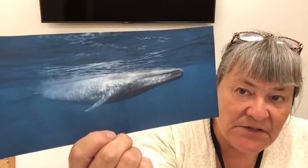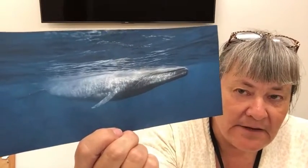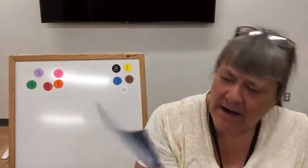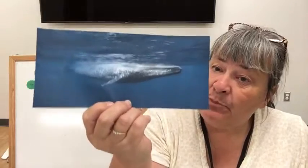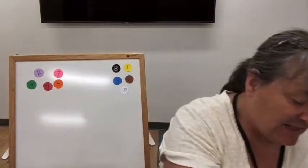He's swimming under the water. Do you see him there? And I thought I read where blue whales were the longest whales in the ocean. Blue whale, what do you see?